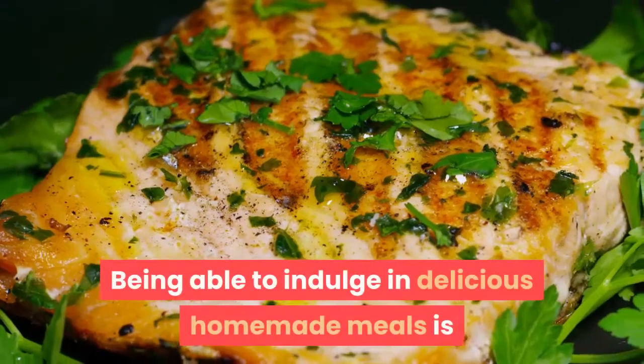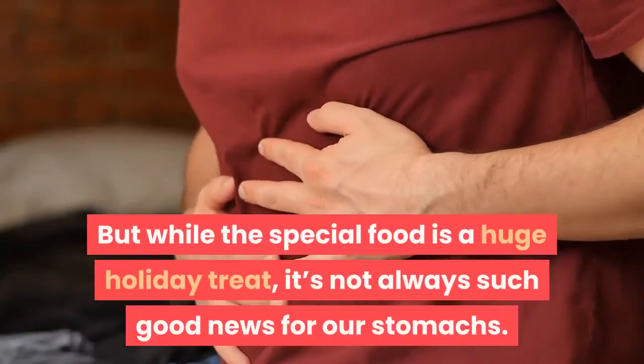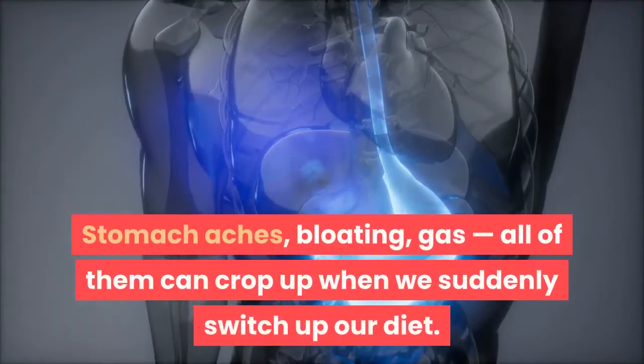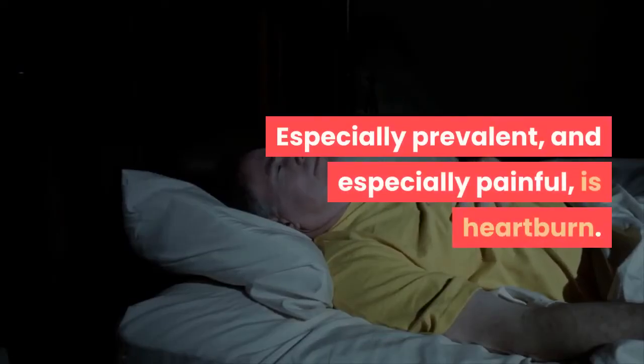Being able to indulge in delicious homemade meals is one of the main reasons we love the holiday season. But while the special food is a huge holiday treat, it's not always such good news for our stomachs. Stomach aches, bloating, gas, all of them can crop up when we suddenly switch up our diet. Especially prevalent, and especially painful, is heartburn.